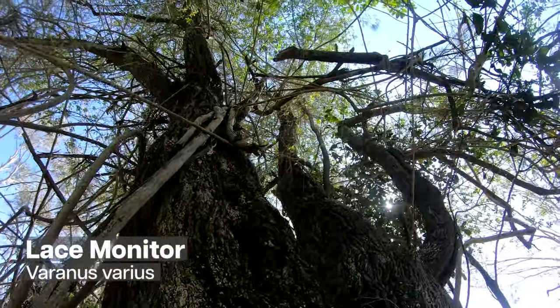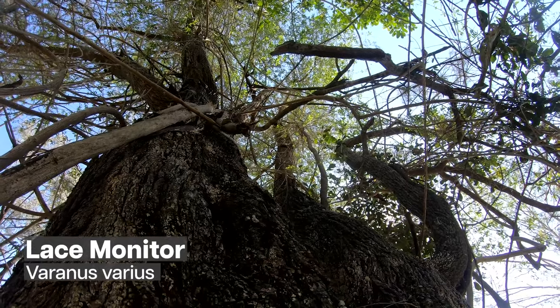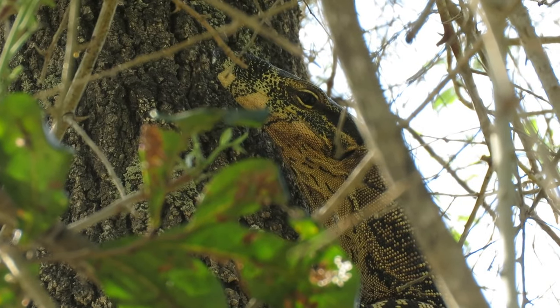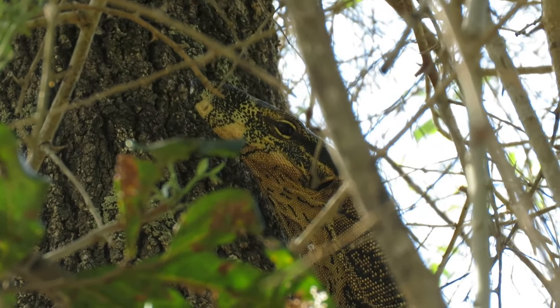Going right up the tree there. Far out, that thing switched on. Beautiful colors on that one as well. And soon enough, I was spotting reptiles everywhere I looked.